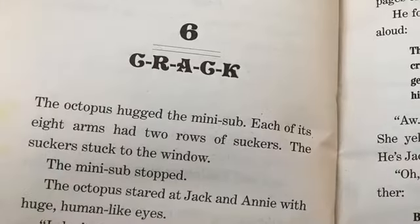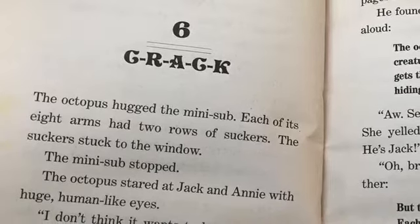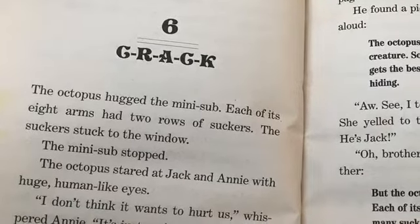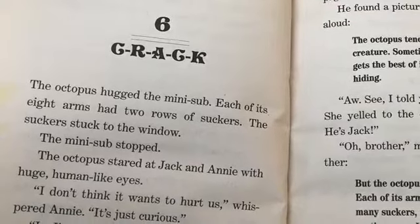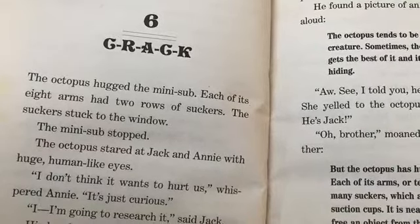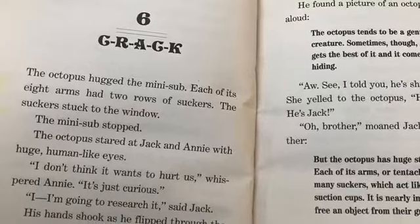Chapter 6, C-R-A-C-K, Crack. The octopus hugged the mini-sub. Each of its eight arms had two rows of suckers. The suckers stuck to the window. The mini-sub stopped. The octopus stared at Jack and Annie with huge, human-like eyes. "I don't think it wants to hurt us," whispered Annie. "It's just curious." "I'm going to research it," said Jack.